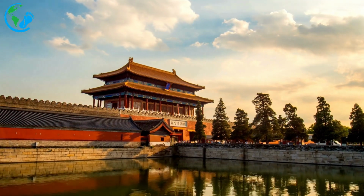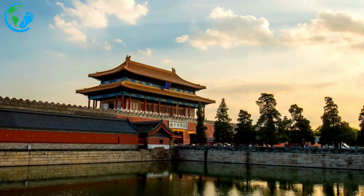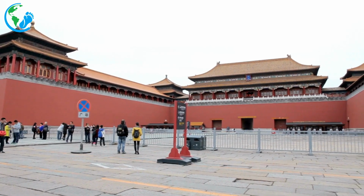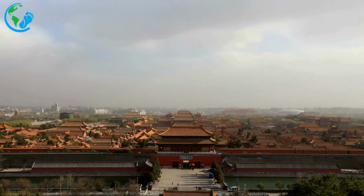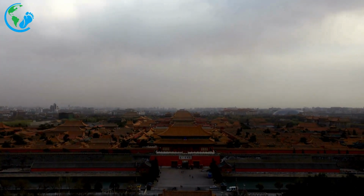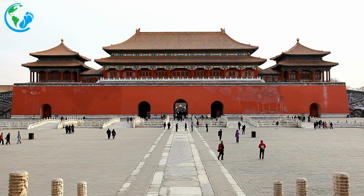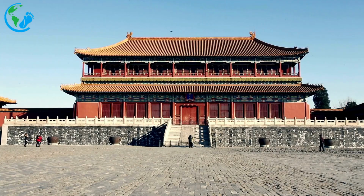Today, the Forbidden City stands not only as a significant historical monument and a source of pride for the Chinese people, but also as a major tourist destination, drawing millions of visitors from around the world. With its exceptional cultural and historical value, the complex was designated a UNESCO World Heritage Site in 1987 and is now managed by the Palace Museum in Beijing.